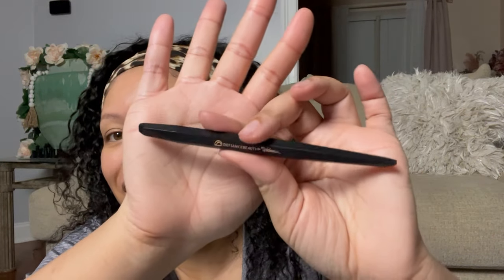Ooh, this feels fun. So this looks like it's probably just like a little eyeliner pencil. Yeah, liquid eyeliner pencil. Isn't that packaging just so much fun?